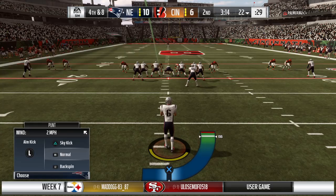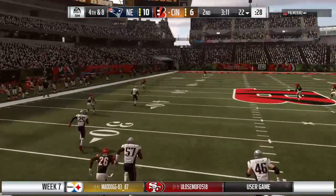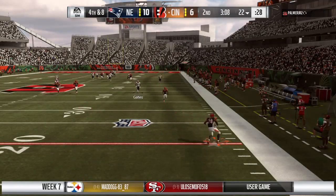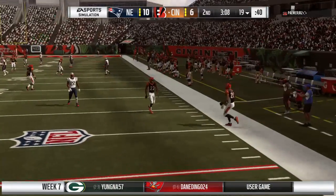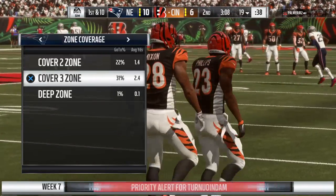Just not enough time for the play to develop. Just lucky it wasn't a fumble, really. He gets this one away, and boy, it's another boomer. Cincinnati now ready to take the field.